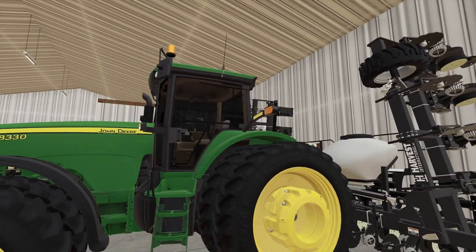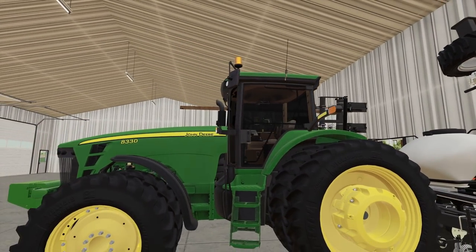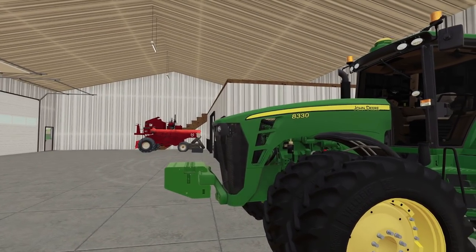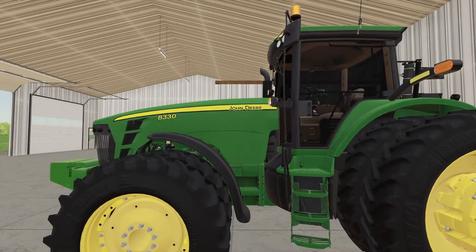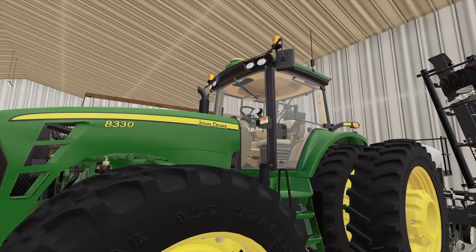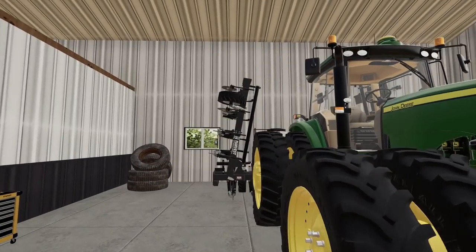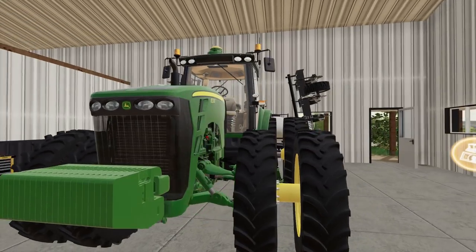I might end up re-tinting it. I don't know. I just don't know if I like it or not. I'm gonna take the tent off, and then I have to go over and put my fertilizer tanks on this thing. All right, so that's not too shabby. I don't think I did too bad of a job. But now we need to get our fertilizer tanks put on.